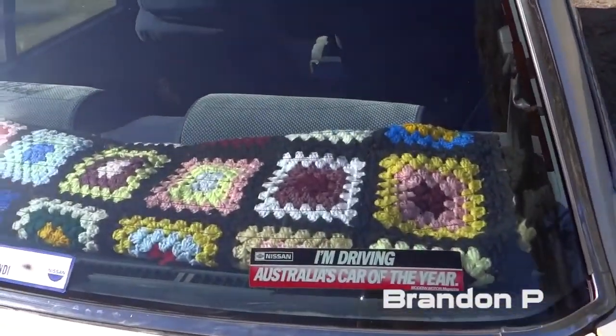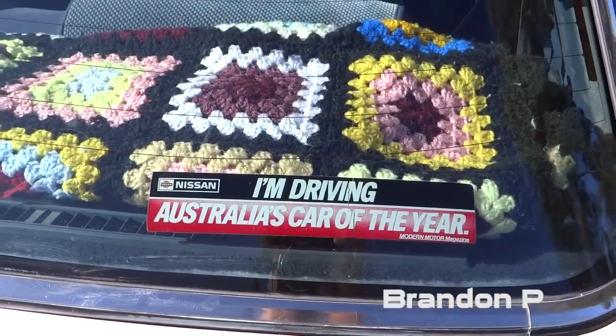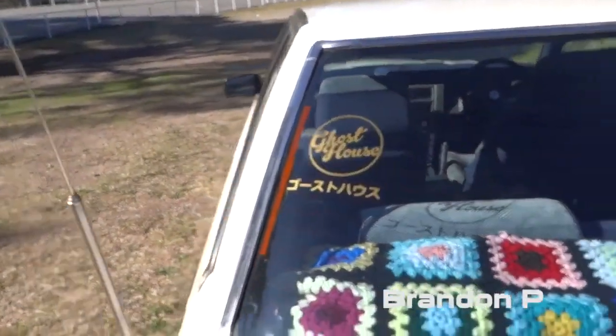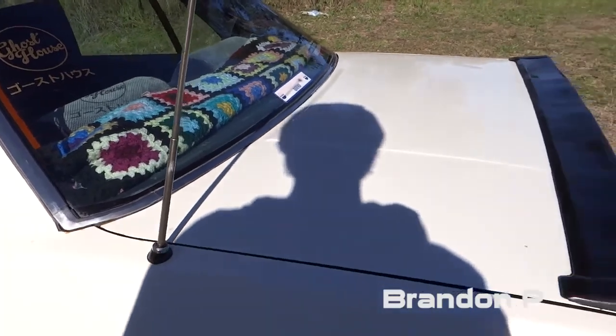At the back here we have my granny blanket, because they're pretty cool blankets. I like them quite a bit. Sticker from the dealership when it was new. Sticker from another dealership when it was second hand. Another sticker. This is my power antenna. It's WD-40 or something. It gets a bit stuck sometimes.